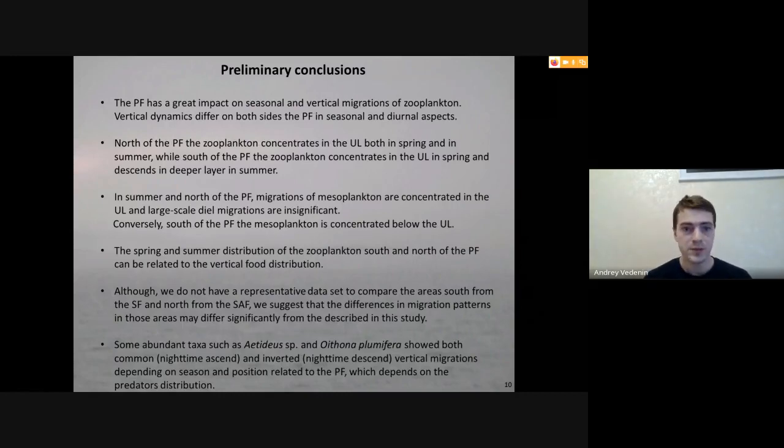The polar front has a great impact on seasonal and vertical migrations of zooplankton, and vertical dynamics differ on both sides of the polar front, both in seasonal and diel aspects. North of the polar front, the zooplankton concentrates in the upper layer, both in spring and summer, while south from the polar front, the zooplankton concentrates in the upper mixed layer in spring and descends to the deeper layers in summer. In summer, north from the polar front, migrations of zooplankton are mainly concentrated within the upper layer, and large-scale diel migrations are not so significant.